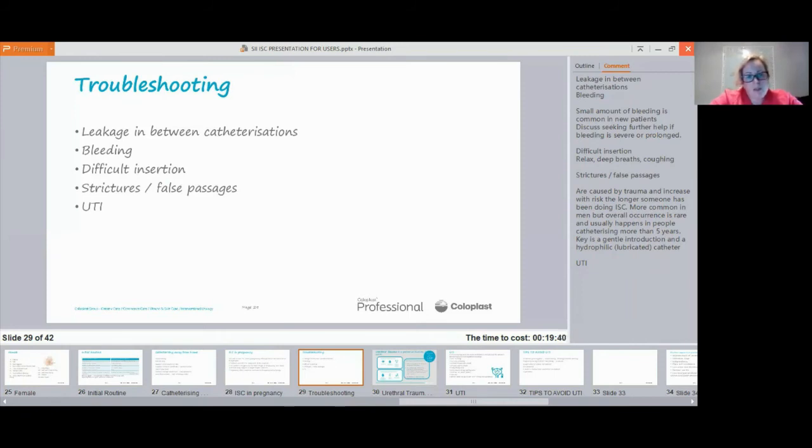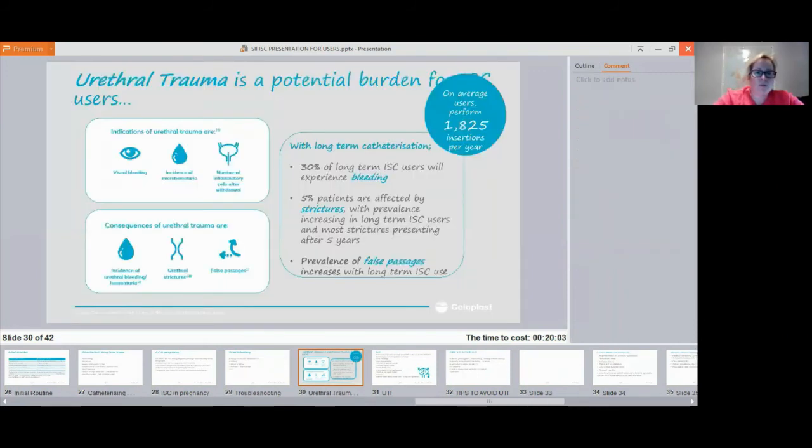Strictures and false passages can make it really difficult to catheterize. If you have a stricture or a false passage, I would consult a GP, or if you're having difficulty passing urine with a stricture, you'd have to attend accident and emergency. I wouldn't force a catheter, as you will cause too much damage. And then urinary tract infection, which I'm going to go through in a few minutes as well.